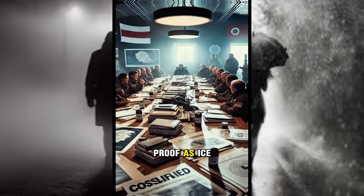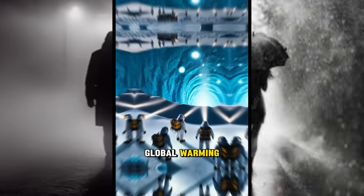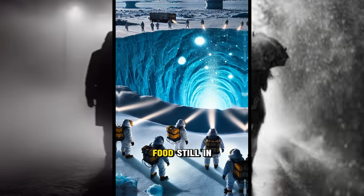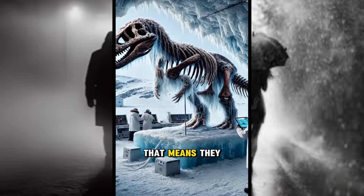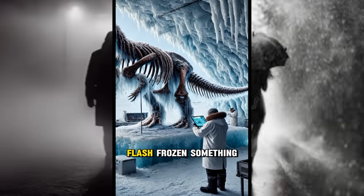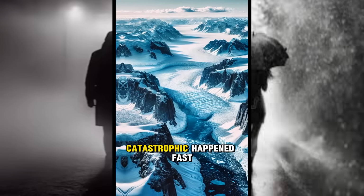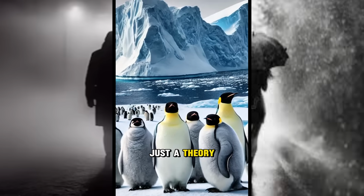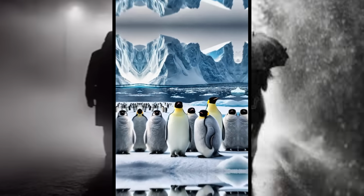And here's the proof: as ice melts due to global warming, scientists are uncovering perfectly preserved animals, some with undigested food still in their stomachs. You know what that means? They froze instantly. Flash frozen, something catastrophic happened fast, and nobody's talking about it. Just a theory, not a fact.